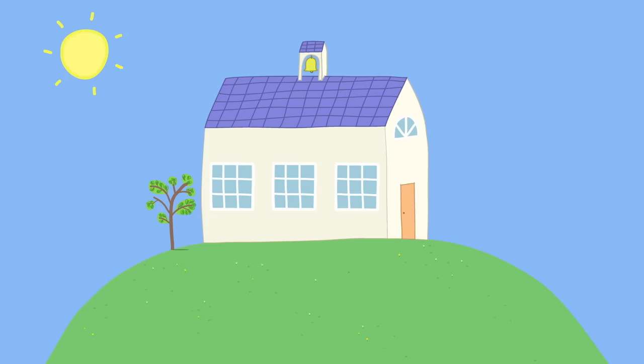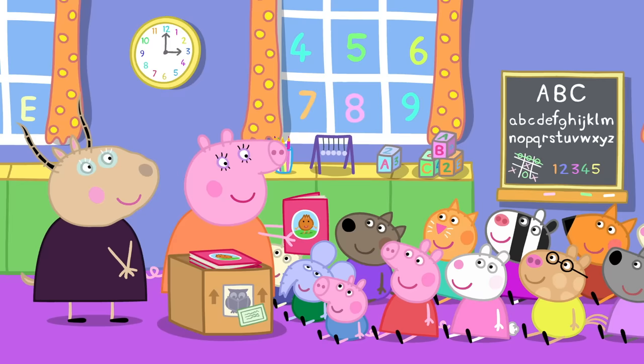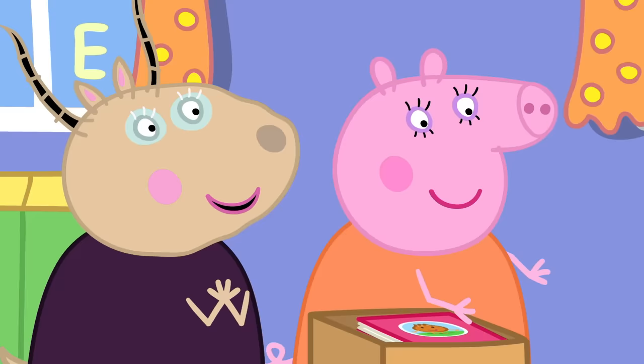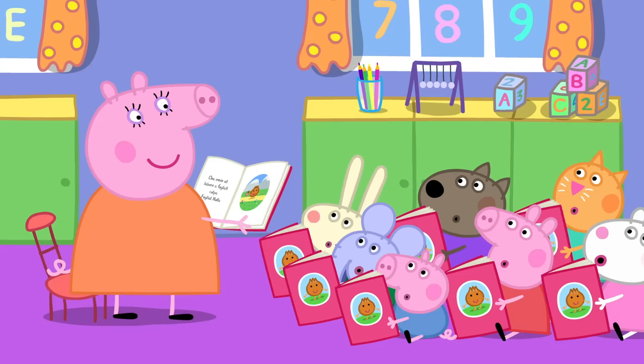Mummy Pig has arrived at the playgroup with lots of copies of her new book. Thank you, Mummy Pig, for coming to read your new book to us today. It's very exciting. These books are so new, I haven't even opened one yet. Children, Mummy Pig has worked hard to write this book, so we must listen politely, even if it is not very good. Thank you. It's about an onion. Ooh! Once upon a time, there was an onion called Funny Onion.